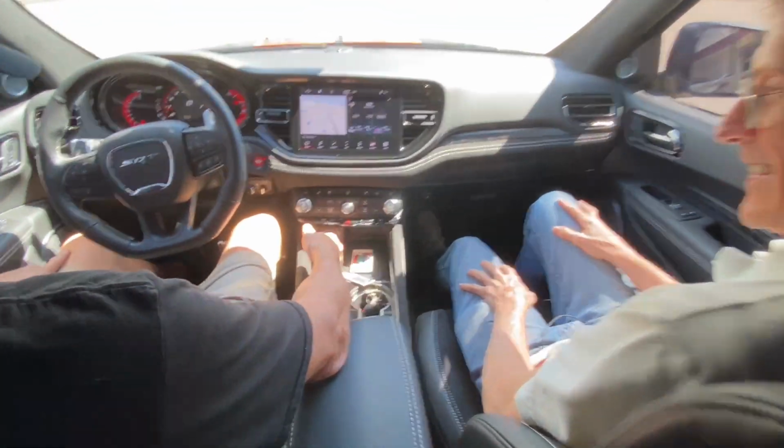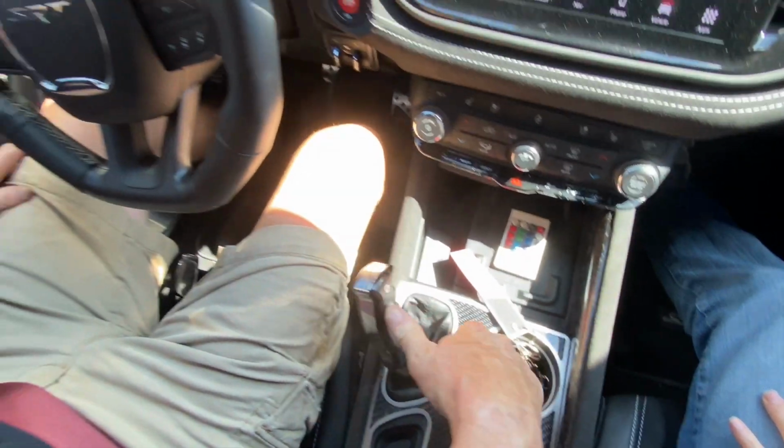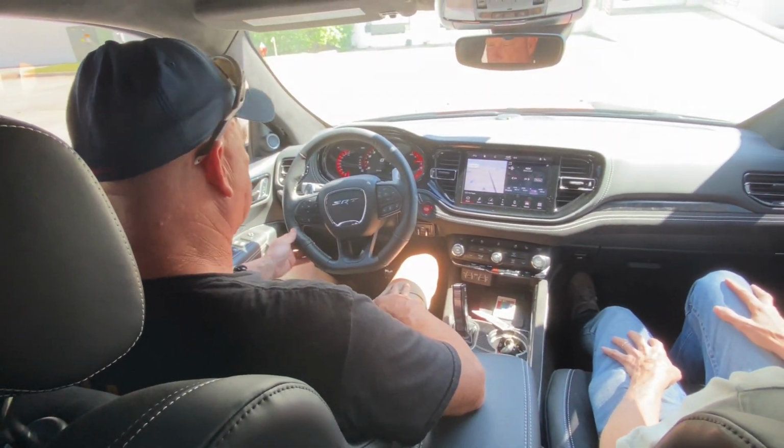Yeah, I've got a nice pistol grip shifter here, and of course it does have paddle shift in it. So if you slap it over there, that gives you your paddle shift, and it tells you what gear you're in up there, so you can look at what gears you're selecting.